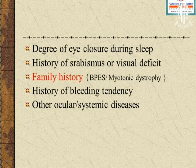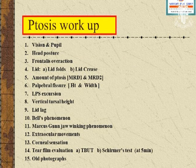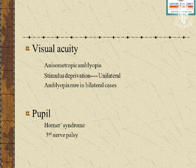Now, first and foremost in examination, we have to rule out pseudoptosis, as in this case where you can see there appears to be a left eye ptosis, but on fixing with the left eye, the ptosis disappears, indicating that it's a pseudoptosis. Now, ptosis workup has to be done under the following 15 heads. We'll come one by one to each and briefly point out the importance of each one.